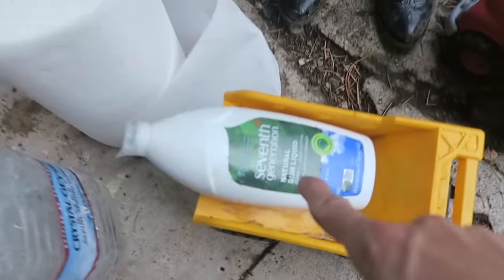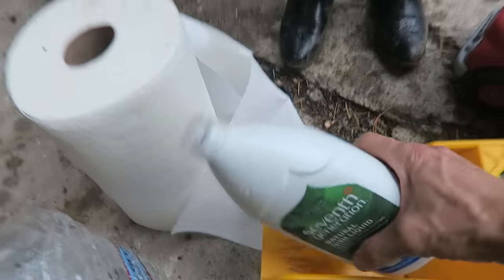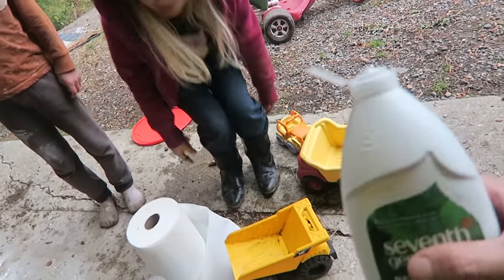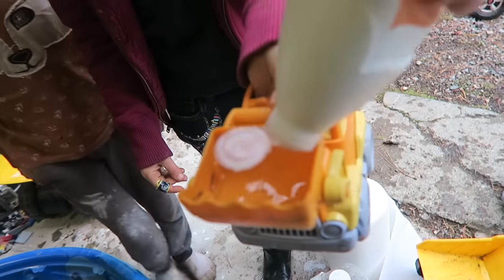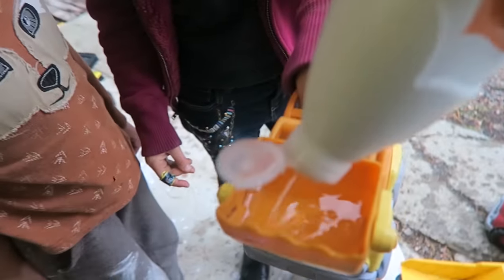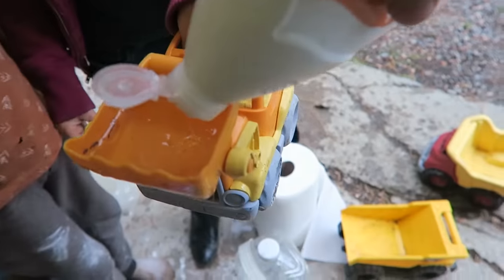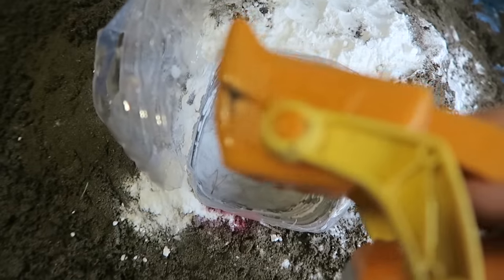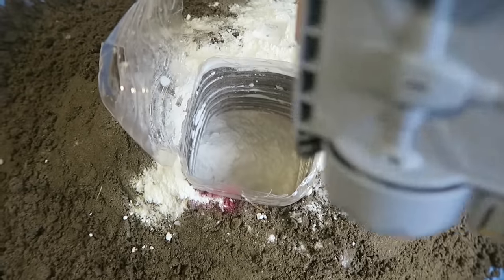There we go. All right, now it's Cora's turn to pour in some soap. We're gonna get a little bit of this dish soap here. Let me open it up. Into the dump truck. There we go. All right, let's see. Need about that much. That's good. Okay, let's dump it in there. Let's see you dump it. There we go. Nice work. Okay, that'll make it good and foamy, okay?